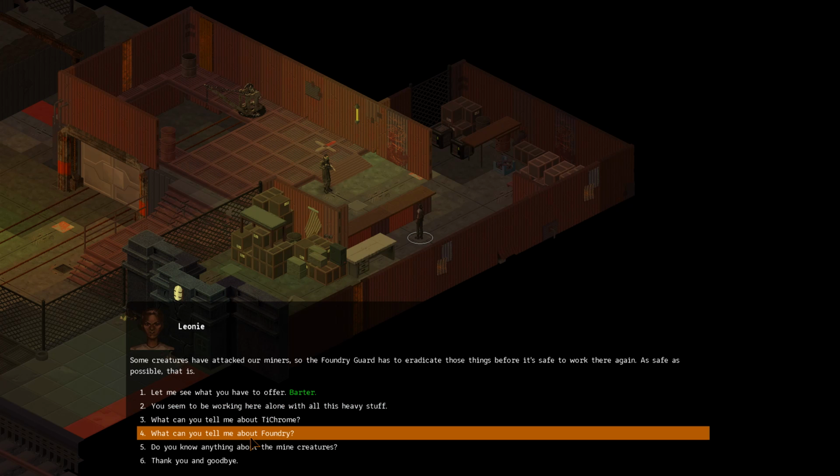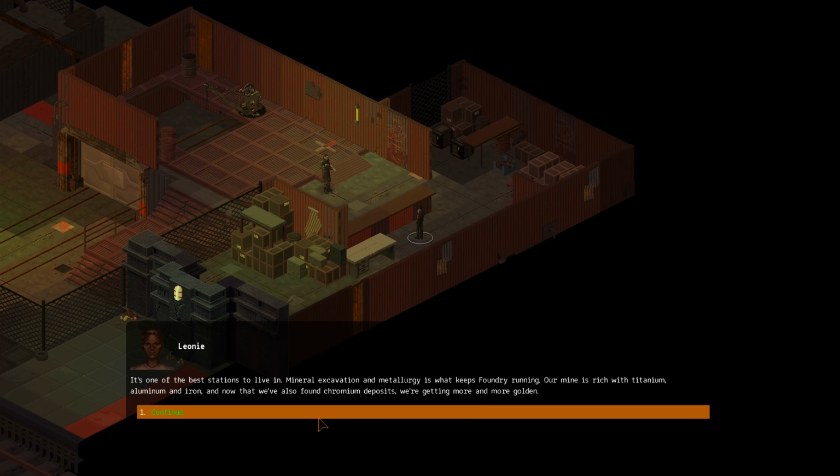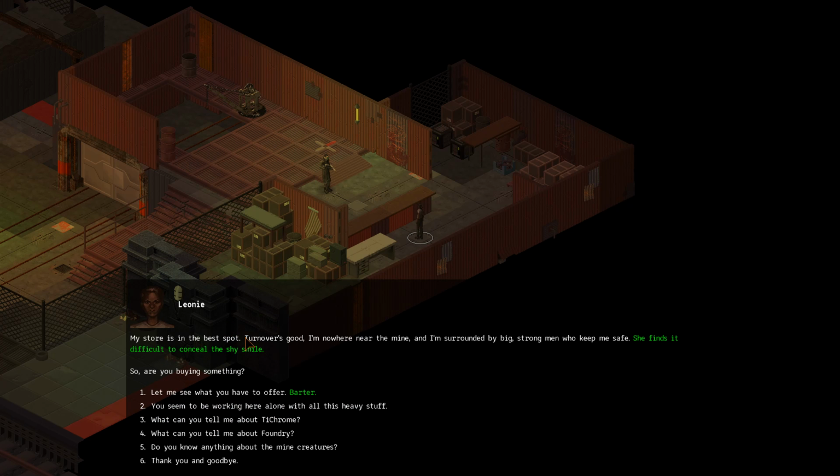Okay. What can you tell me about Foundry? It's one of the best stations to live in. Mineral excavation and metallurgy is what keeps Foundry running. Our mine is rich with titanium, aluminium and iron. And now that we've also found chromium deposits, we're getting more and more golden. There's only one bad side. All this requires hard work and is in dangerous and often unhealthy conditions. Many people die in the mine, but many also die over Underrail from bandits, starvation and disease. My store is in the best spot. Turnover's good. I'm nowhere near the mine and surrounded by big, strong men who keep me safe. She finds it difficult to conceal the shy smile. So, are you buying something?